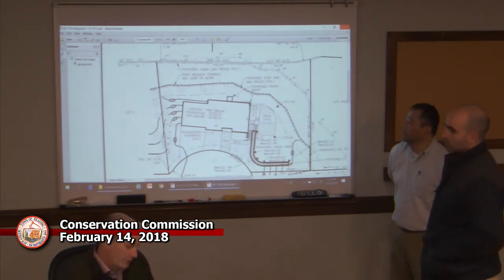So when you change, the original order of conditions asks that there's a report given at the end of the winter on survivability of the plants. With this change, whose responsibility is that going to be with the new plants and trees on your property? Not to keep them alive, just to report back that they are alive and replace them if they're not. That would be mine. Okay.